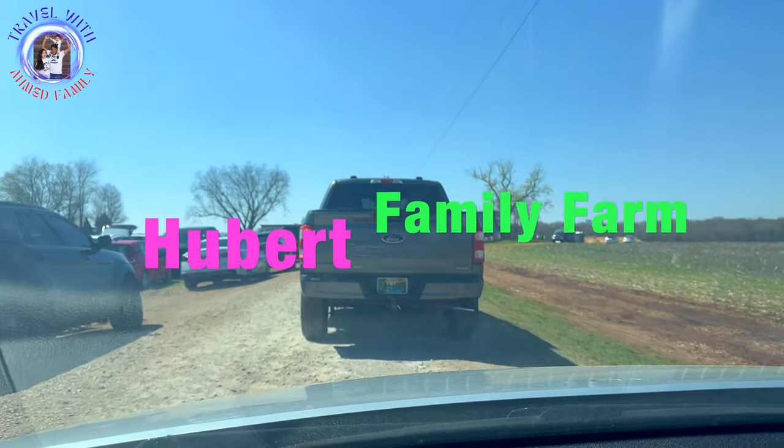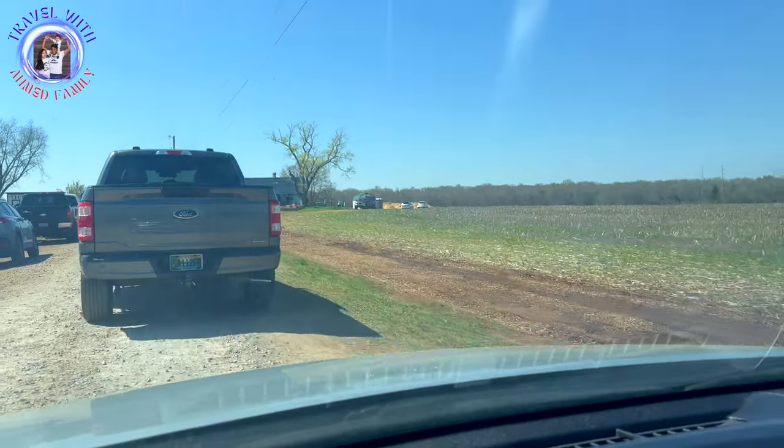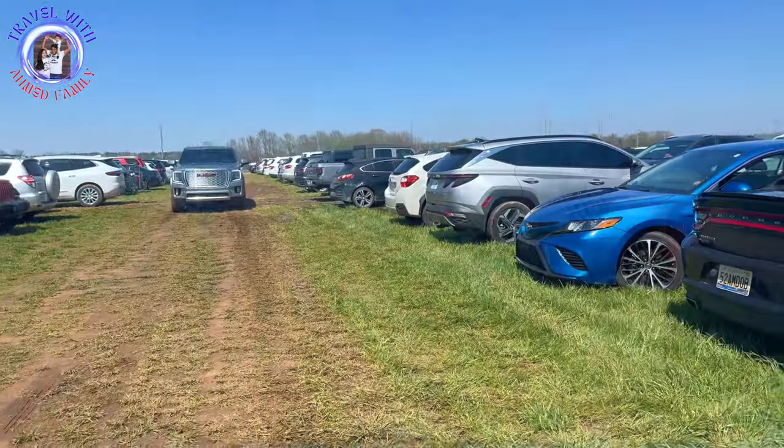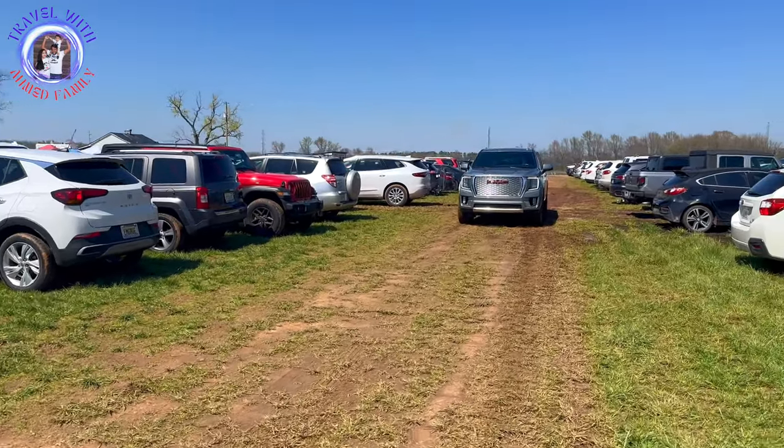The farm seems to be pretty crowded as it is weekend and it's estimated peak bloom time for tulips. They have plenty of parking spaces, so we could easily find a parking spot to park our car.